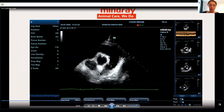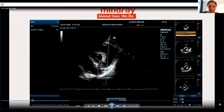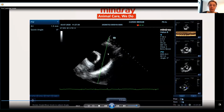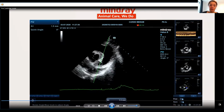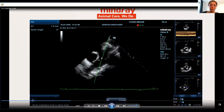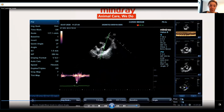Okay, so here again, you saw a little bit of the bifurcation. And then the last thing that we can do from this side is actually measure the pulmonary velocity. So this is our pulsed wave Doppler. This is our sample gate. What we try to do is put the sample gate approximately over the pulmonic valve. And here we see our pulmonic velocity.